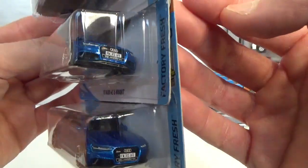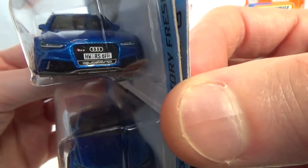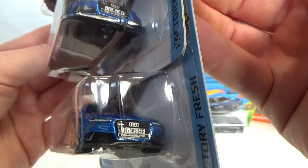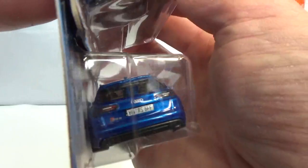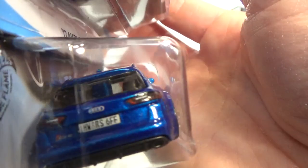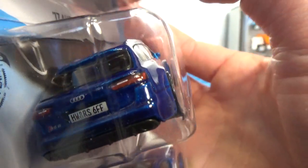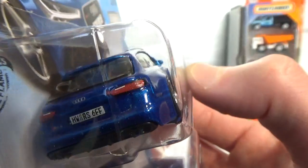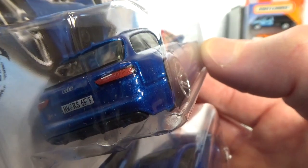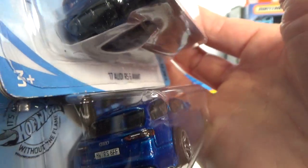But there's something very interesting here I want to show. First up, they were all done very well tampo-wise. You can see the license plate is very well done. But in the back here there's something interesting. Here you can see the taillights are pretty dark, not a lot of red on them. This one has a little bit more red, a little bit less dark, and then this one is really bright red, almost no black on it. So very interesting to see 3 different types of taillights here.